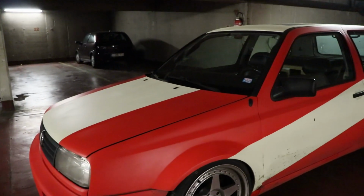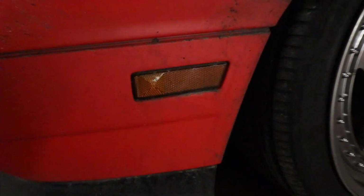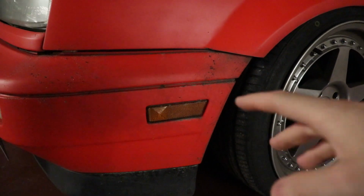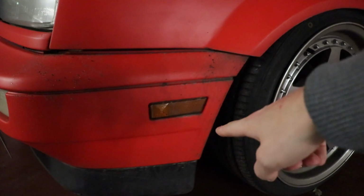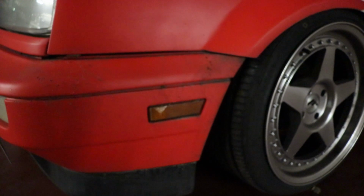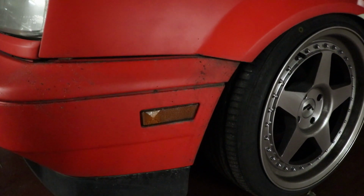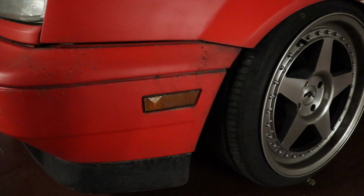Just to mix it up, the first mod that comes to mind, and that's because this is not an original US car, I have the US bumpers on it, the side markers. Every year I got to unplug these because we cannot have them if they weren't original on this car in this country or in this continent for that sake. So that's one that's got to go. We'll go to the front.